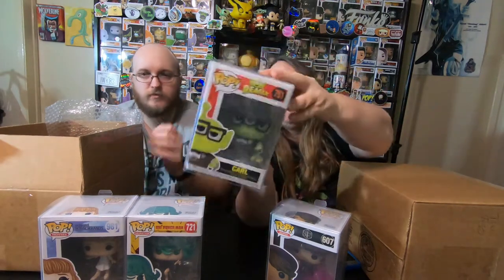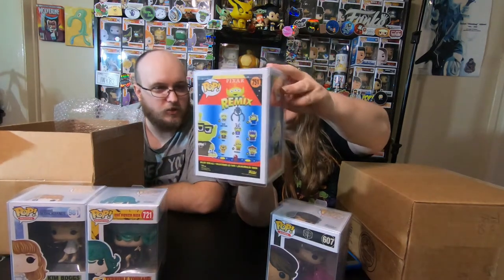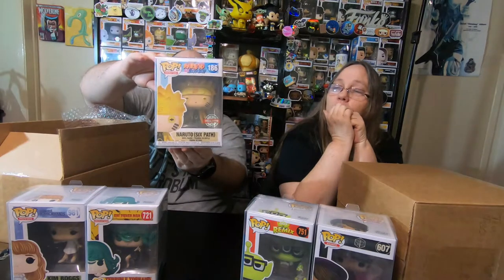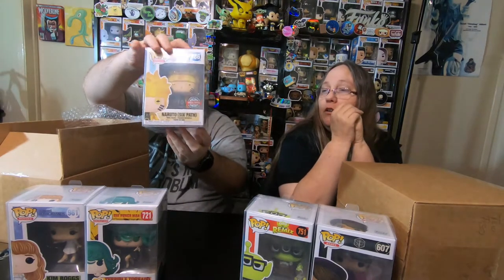I'll pull from the other side. I got Carl from the Alien Remix, which we're not collecting. Do you know what Carl's from? Up. Very good. All right. And for my last one, I got the special edition Naruto Six Paths. Oh, we have that though. Yep. We have both of them actually.